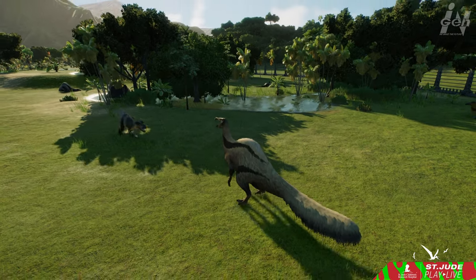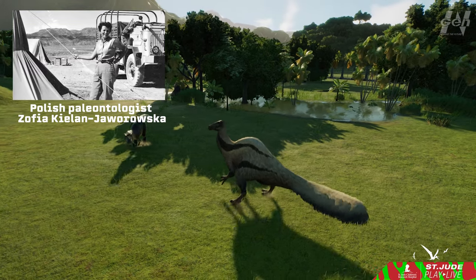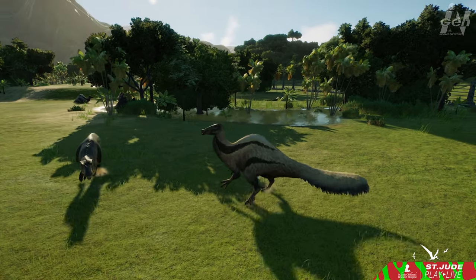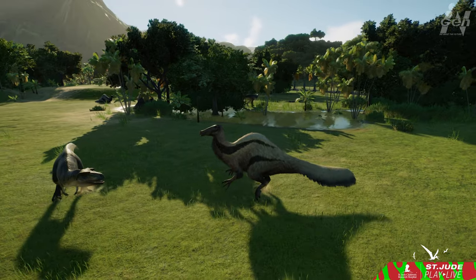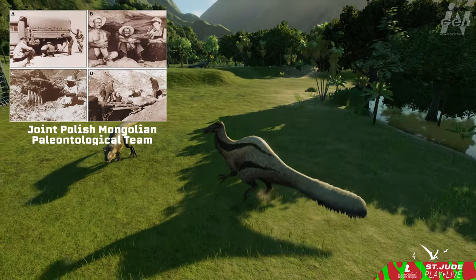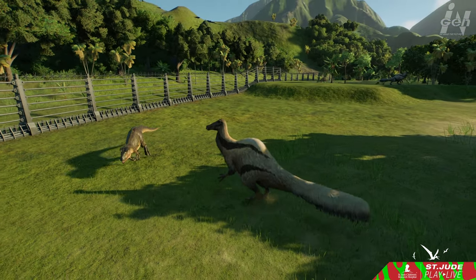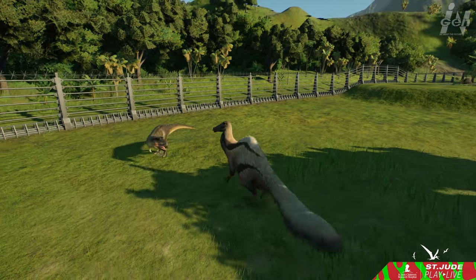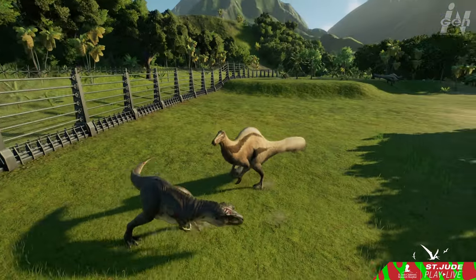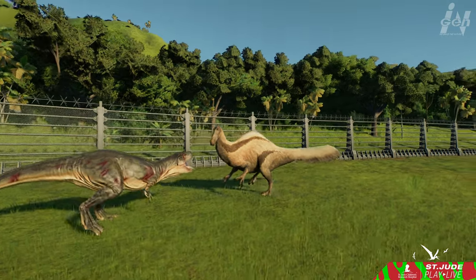On July 9, 1965, the Polish paleontologist Zofia Kielan-Jaworowska made what would become one of the most fascinating dinosaur discoveries of all time. During a joint Polish-Mongolian Academy of Science expedition into the Nemegt Formation of Mongolia, she found the partial remains of a then unknown dinosaur, including a complete pair of forearms with some partially preserved vertebrae and ribs.